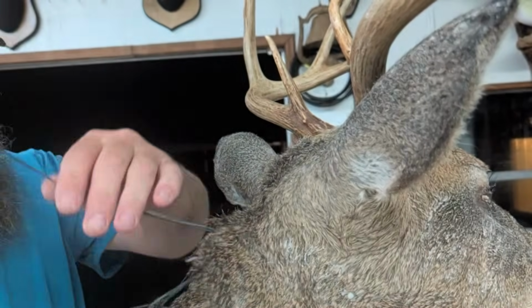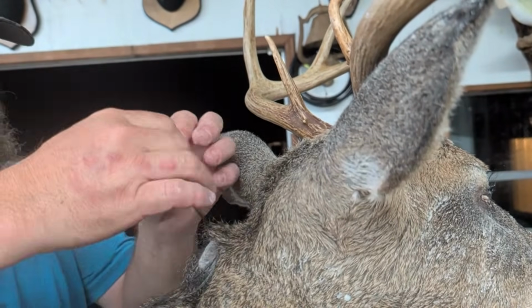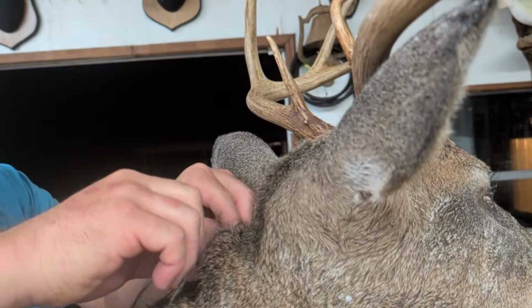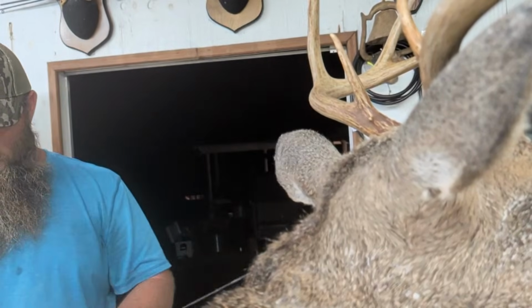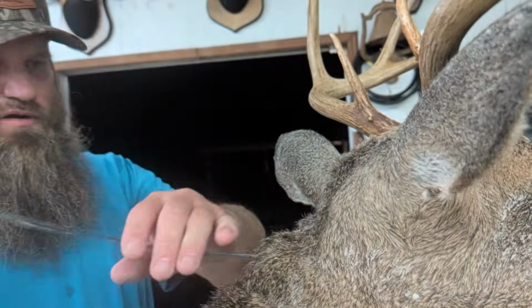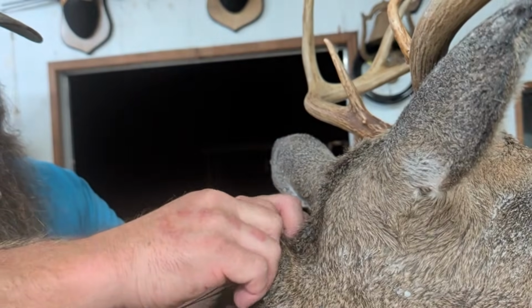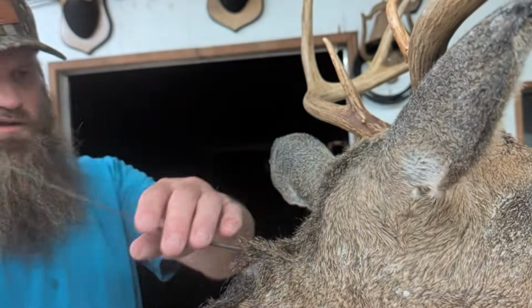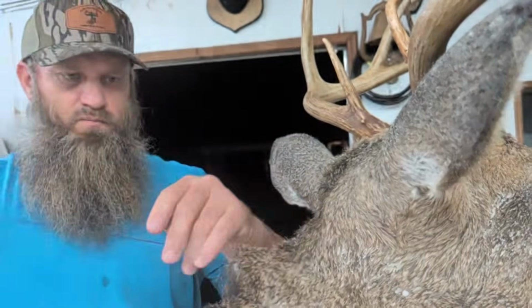But y'all can see now I'm sewing him up all the way. I've got what clay I need in there to set the ears. Get everything right. Just continuing all the way down the stitch line with my baseball stitch. Once we get it sewed up, then we'll add our other hide paste. We'll finish the head portion, set the eyes, nose, mouth, ears, all of that. And then we'll finish the body part up. The body part goes pretty quick. It's not bad at all.